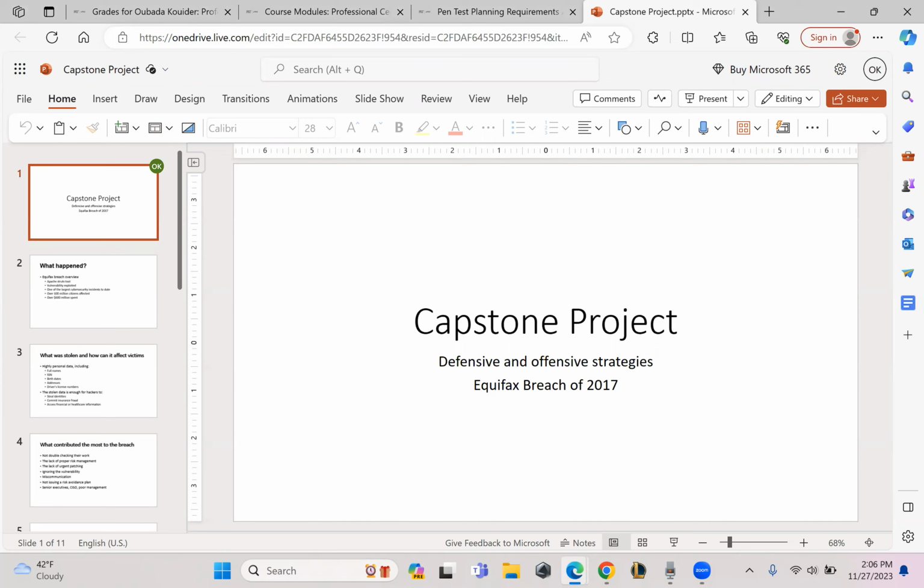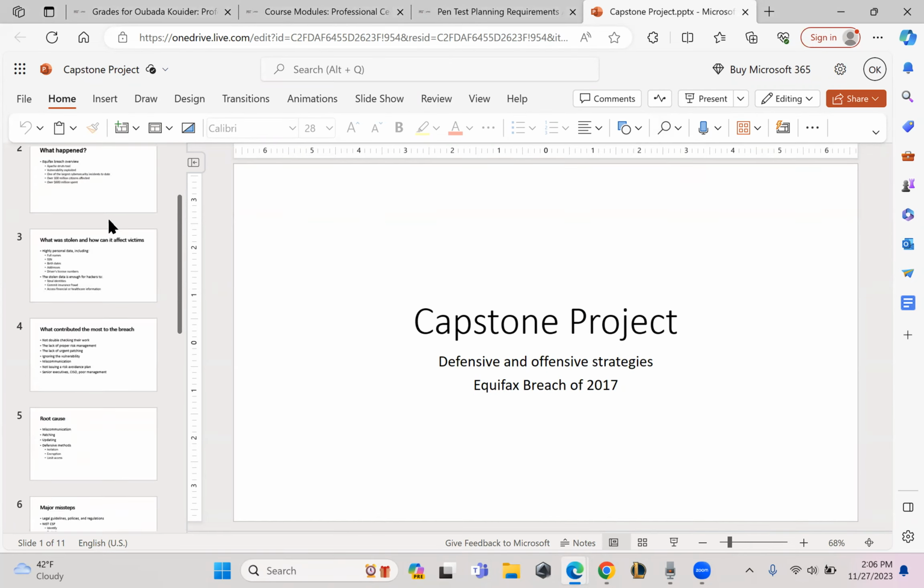Equifax breach from 2017. We're going to start with an overview of what happened. Equifax is one of the three largest consumer credit reporting agencies in the US. And this incident occurred due to a patch not being upgraded or released for Apache Struts, a web application software tool that Equifax and other corporations were using.